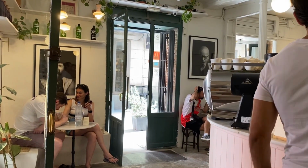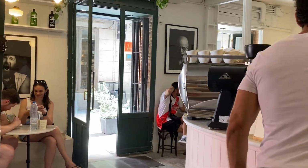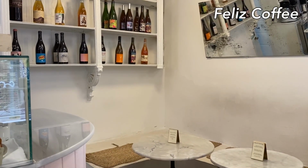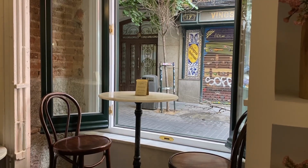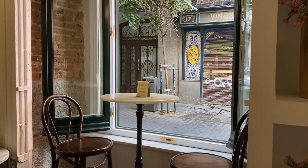In this area, there's a nice specialty coffee shop called Feliz Coffee. I got an iced latte from here and it was really good. Their seating area inside is quite small, but it looks really cool if you're into the vintage style.